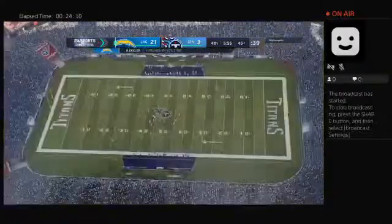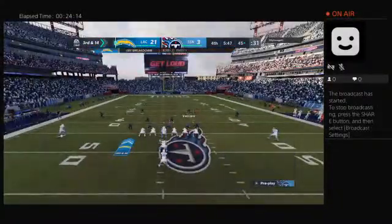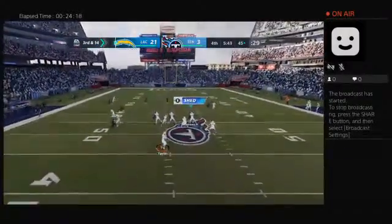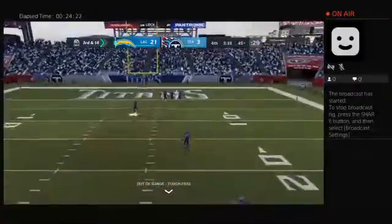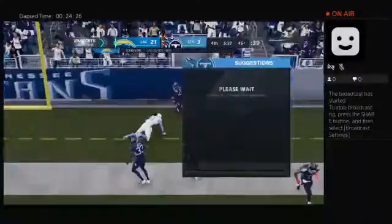Call it a 6-yard gain. Still plenty of work to do coming up. 3rd and 14. The Chargers on 3rd down. They've only converted once in 4 tries. This is 3rd and 14. He lets this one fly toward the back of the end zone. Back of the end zone. Could he get his feet down?